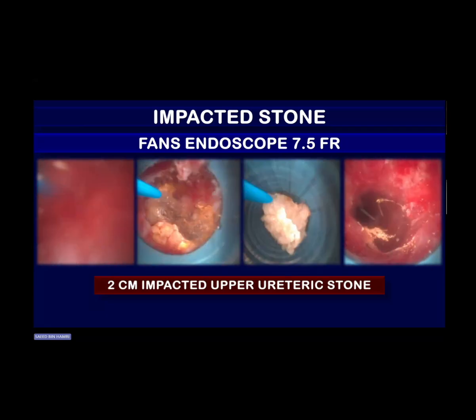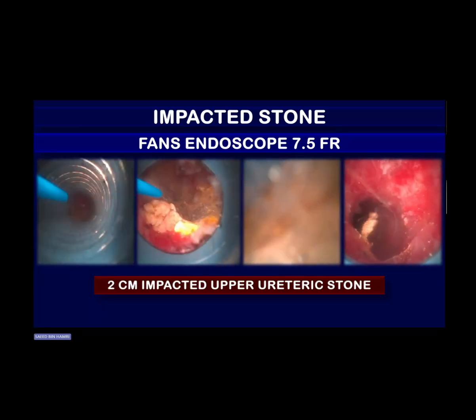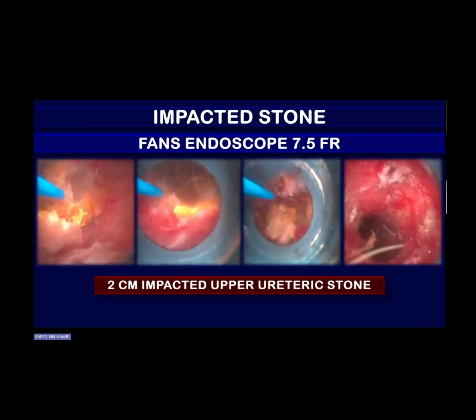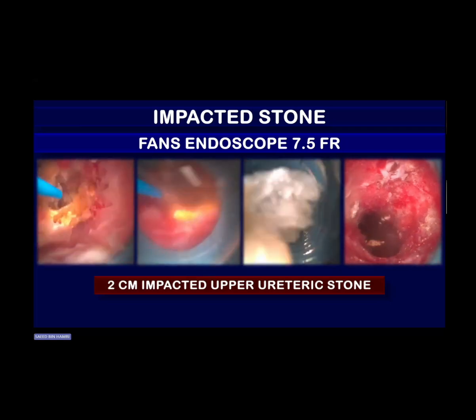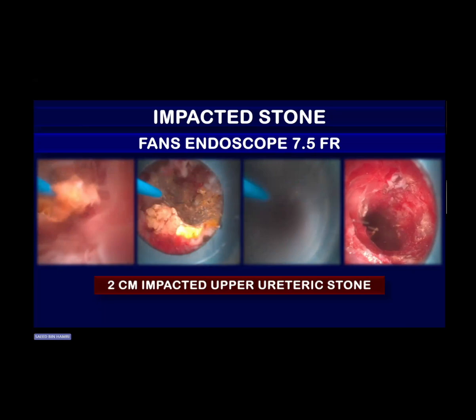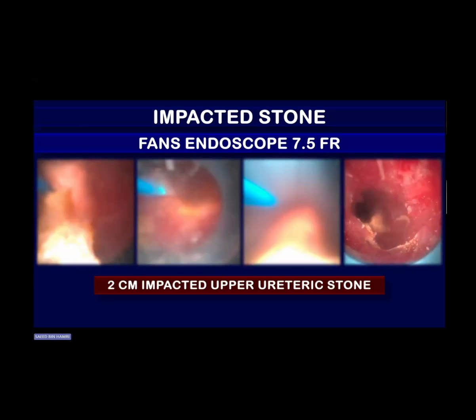reduce the failure of access of the ureter for this stone. For example, if you imagine a 6 millimeter stone in the upper ureter, you don't say, okay, I'll put a stent. No, you take a 7.5 and you go to the stone and you destroy it, and you put a stent until your patient comes and removes the stent.